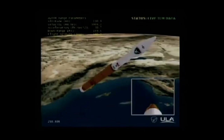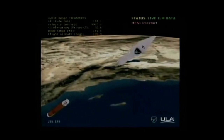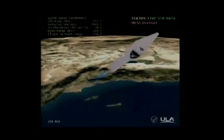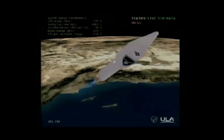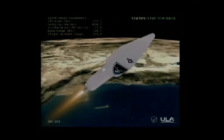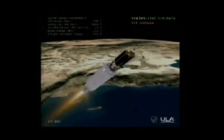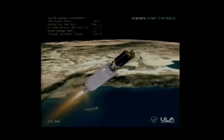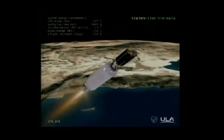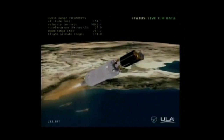And we have MECO. Engine shutdown looks good. We have retros and stage separation. Looks like a clean SIP. LOX and fuel pre-start are underway. GN2 purge burn of the RCS is complete. We have ignition and full thrust on the RL-10. Coming up on payload fairing jettison momentarily, and we have jettison. And CENTAUR has begun closed loop steering. Body rates look good. LO2 tank pressures have vented down as expected.